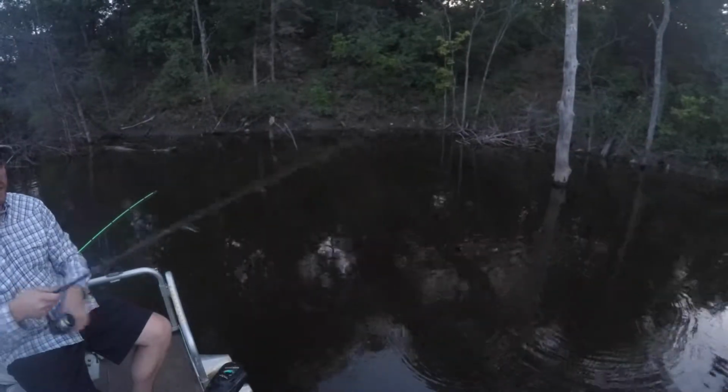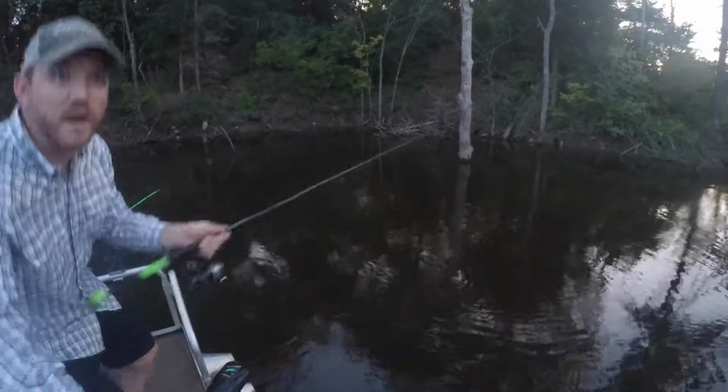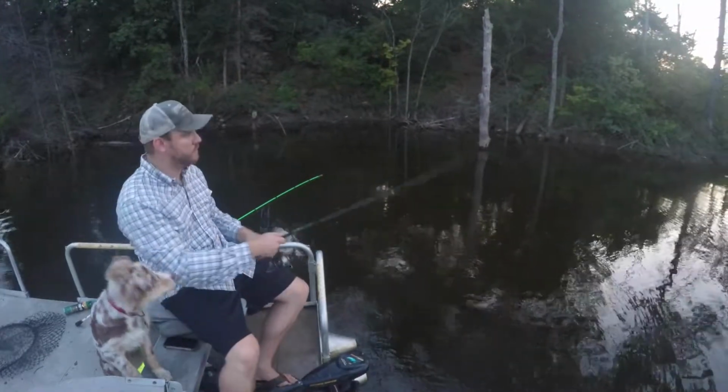Copper, I just don't get you. Why are you stepping on that part of the rod? Like the very end of the rod. Alright, I'm just going to put the camera on me. Were you just whining?